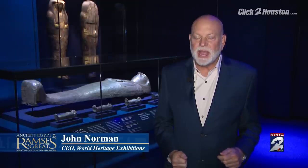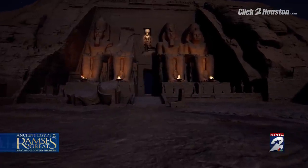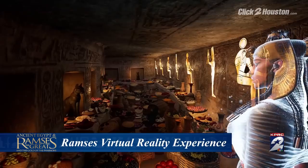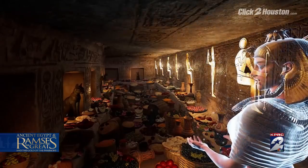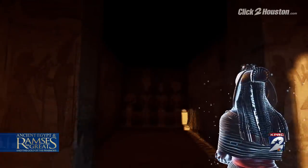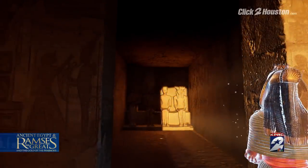One of the very, very unique things that we were able to do with this exhibition is we have a virtual reality experience as an add-on to the exhibition, where you get to go, in a virtual world, to a place called Abu Simbel, which was one of the great temples that Ramses the Great created back in ancient time. And you get a first-hand fly-through of the temple, and it's just a wonderful, very unique experience.